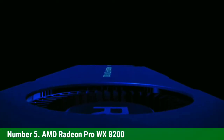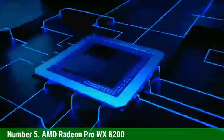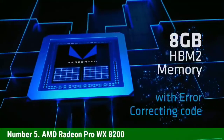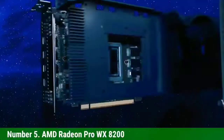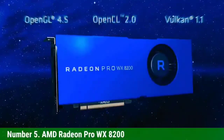tasks. It doesn't quite reach the high memory capacity levels of the more expensive Radeon Pro WX 9100, but it maintains a good balance of cost-effectiveness with its lower memory while offering faster memory operating at 512 GB/s, as opposed to the 9100's 484 GB/s.